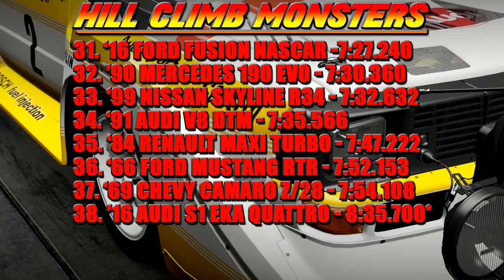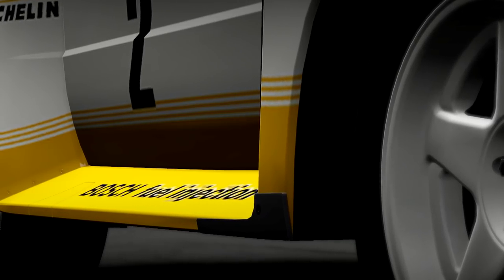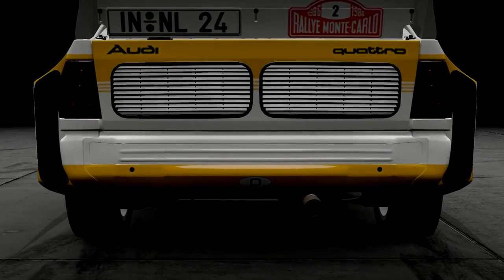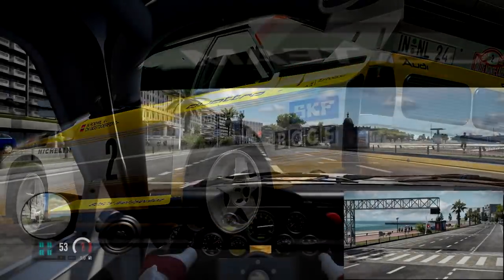I'm going to be trying to get that fastest Group B time. So that's 732.377. But it's going to be tricky. It's going to be hard. So yeah, let's do it. Let's go find out what it can do. So let's head down to the track now and see what the Audi S1 Quattro can put up.